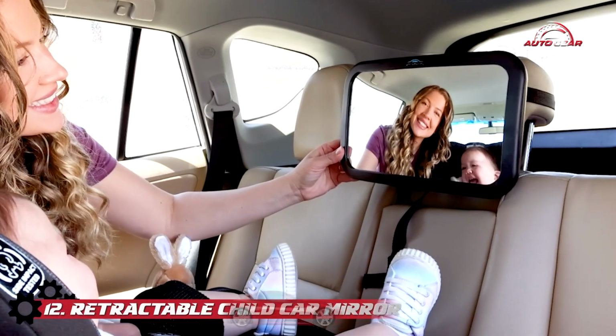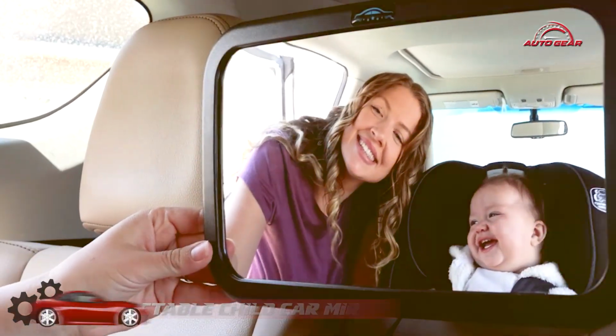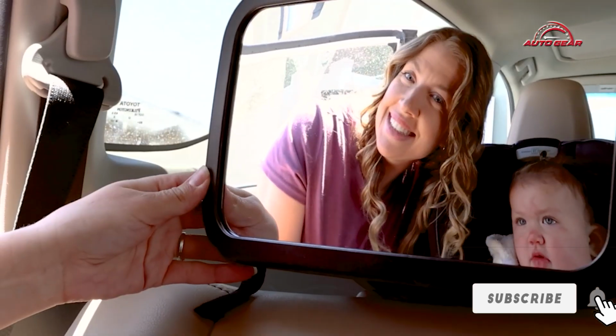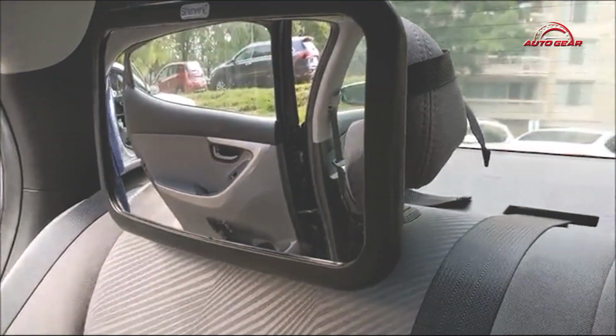Number 12. Retractable Child Car Mirror. The retractable child car mirror is a large, adjustable mirror that attaches to your backseat headrest, allowing you to see your child clearly through your rearview mirror. It retracts neatly when not in use, preventing clutter.